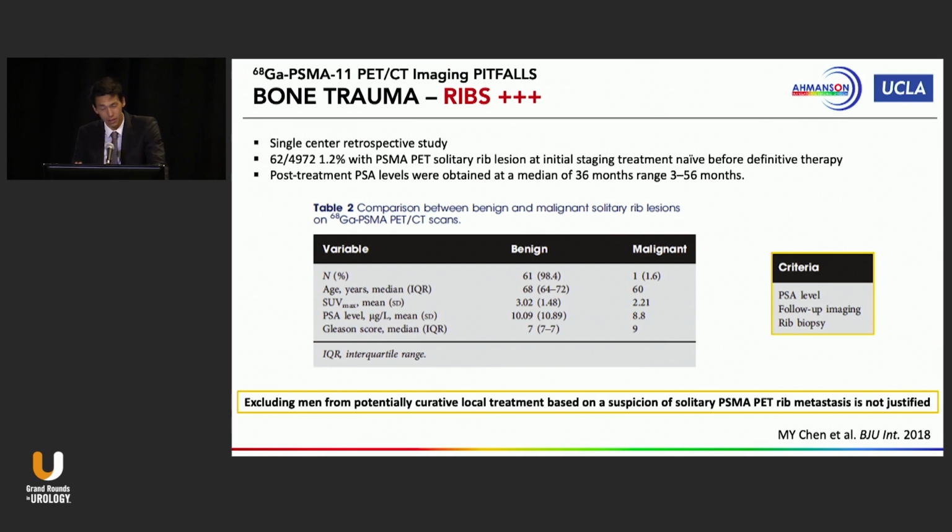Especially when the uptake is faint, you will have these indeterminate findings on the reports, and you don't really know what to do with that because it changed a lot. I put here on the table this nice little single-center retrospective study. They look at 5,000 scans. They identified 60 scans with a PSMA PET solitary rib lesion at initial staging in a treatment-naive population. They follow them for a median time of 36 months with PSA, with follow-up imaging, and with biopsy. And you can see that in these, only one turned out to be malignant.